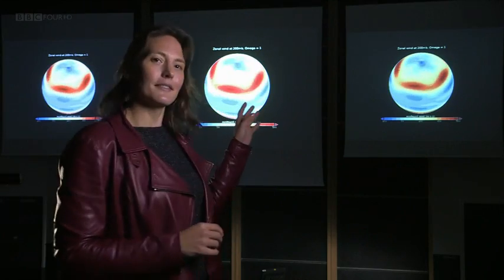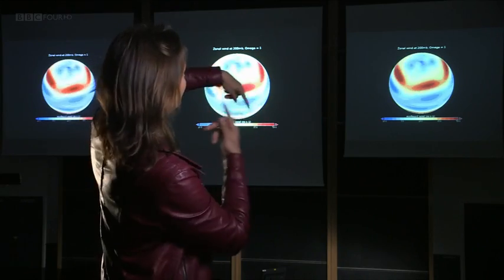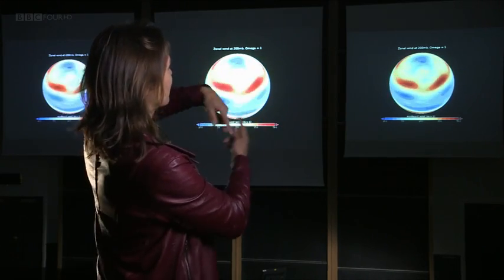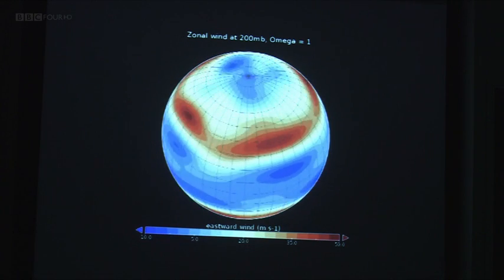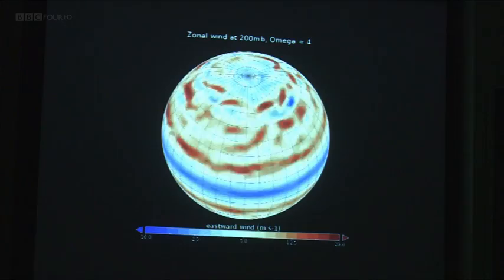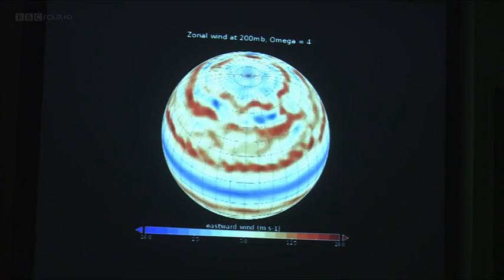This is a simulation of the Earth as it is now, looking slightly down from the northern hemisphere. So the planet is rotating this way around. And what the colours represent are wind speeds high up in the atmosphere. But if we change the simulation so we speed up the rotation speed of the Earth by a factor of 4, a 6-hour day, this is what it looks like. And you can see that suddenly there are many more bands stretching around the planet.